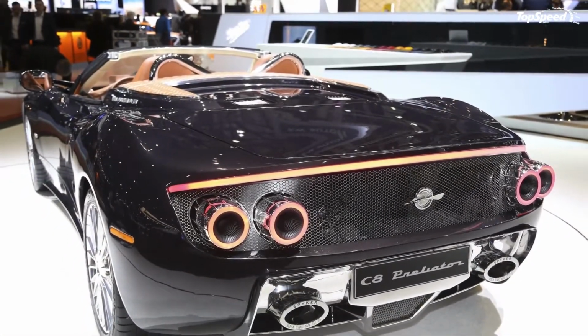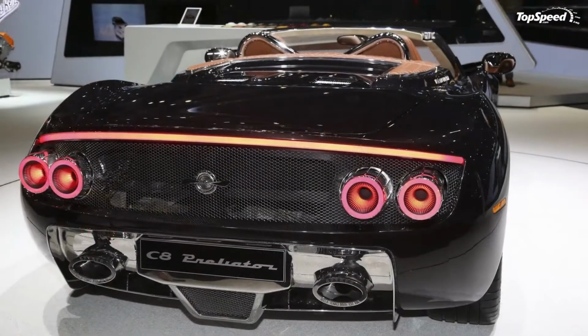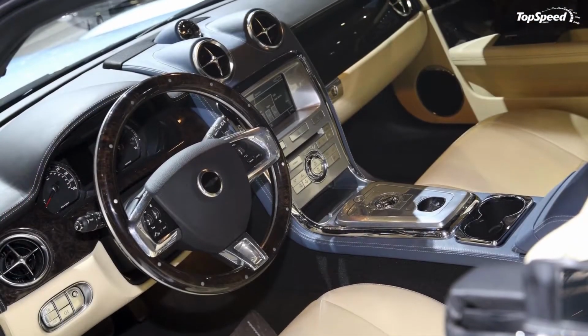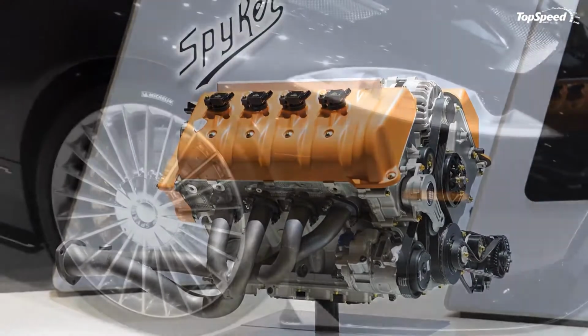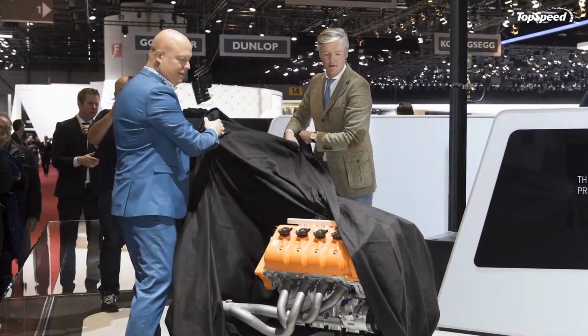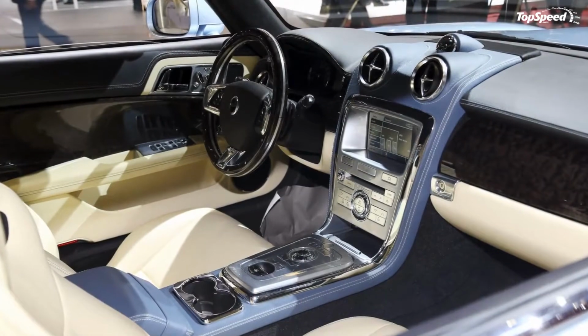However, the name was revived in 2000, and now Spyker produces boutique high-end sports cars, the latest of which is dubbed the C8 Preliator. The coupe iteration was introduced in 2016, while the drop-top Spyder was introduced a year later at the 2017 Geneva International Motor Show, rocking a fresh powerplant courtesy of the power-hungry folks at Koenigsegg Automotive. Continue reading to learn more about the Spyker C8 Preliator Spyder.